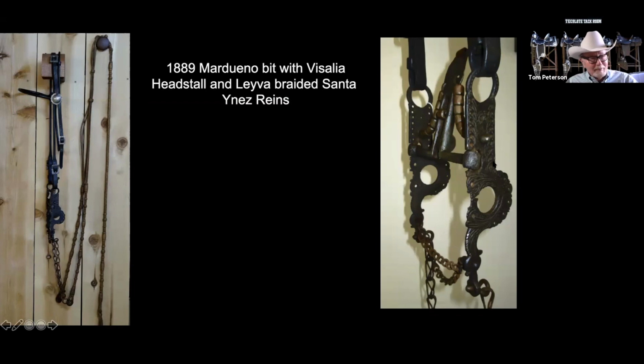Visalia round headstall with a Visalia concho on it. But this is just, I mean, you got to come down to the museum and see this when we open up again. We have a good collection of Arduino bits, but this one here in particular is really, really special.